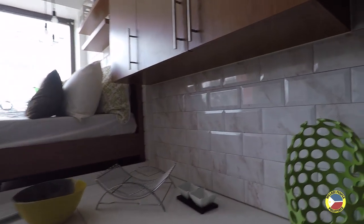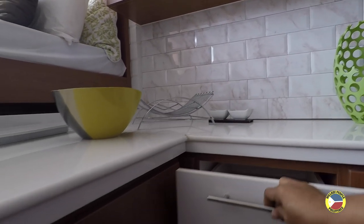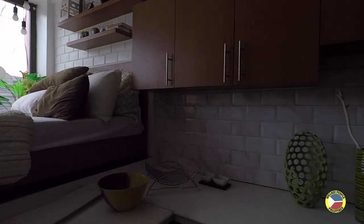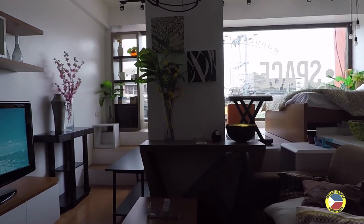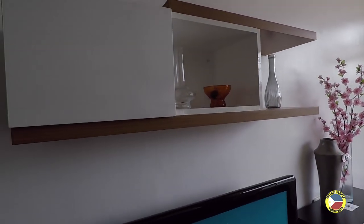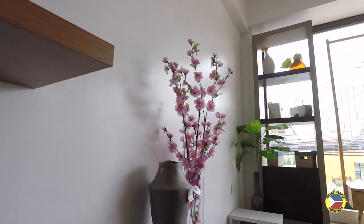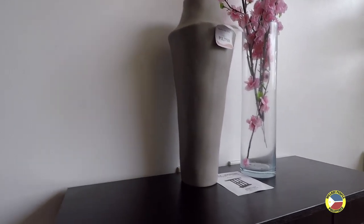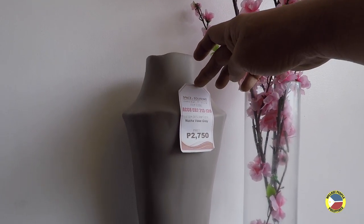And they also sell these modular kitchen cabinets. So this whole set, I'll have to ask the price downstairs, but this is what they sell. Modular furniture that you can attach and group together, like these accent cabinets on the wall, or this accent table for the side corners that can also work as a bookshelf. This one is 5,100. They also sell the base. The base is 2,750.